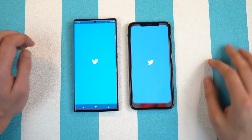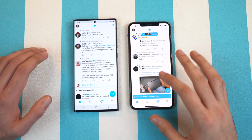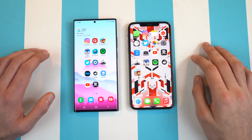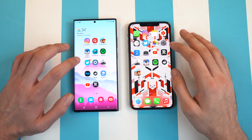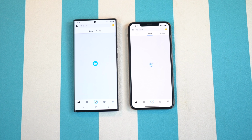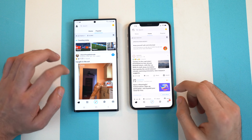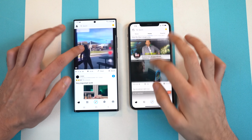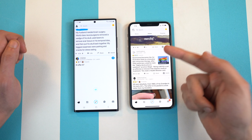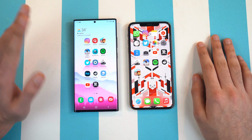Moving on to Twitter. And again, that was quicker on the Note 20 Ultra, the opening of the application. Again, a bit of difference in the feed, but the Note 20 Ultra was definitely snappier there. Moving on to another application, Reddit, and that is once again quicker on the Galaxy Note 20 Ultra. As always, the 120Hz display is just amazing to use when you scroll around.